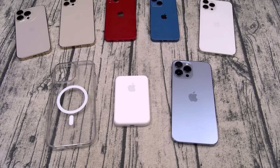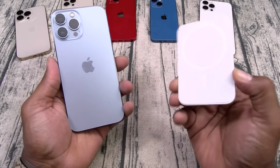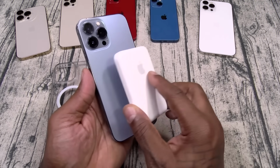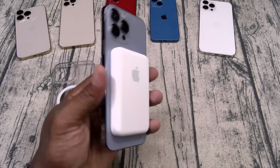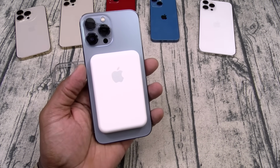Now let's talk about MagSafe and accessories. Between the cinematic camera and MagSafe, those are two things that I wish Android would copy off the iPhone. I love the MagSafe capabilities. Now this is one of my favorite products, the MagSafe battery extender. Magnetizes right to the back of your phone and activates the charge.